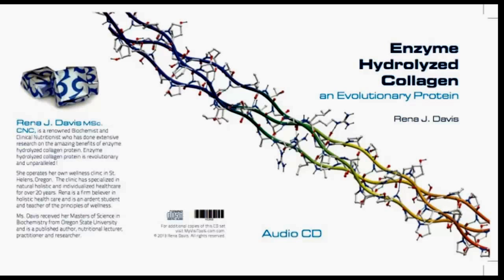Their energy goes up and down like somebody's graph having a heart attack. Whereas when blood sugar is stabilized and built up and sustained by amino acids, it also means that we have access to glycogen-stored carbohydrate. So in these three areas, your enzyme hydrolyzed collagen becomes absolutely a powerhouse of energy.